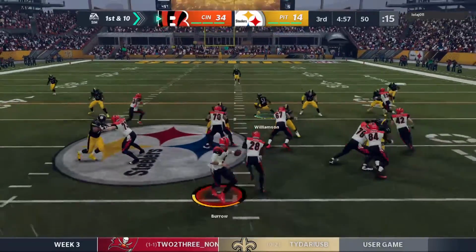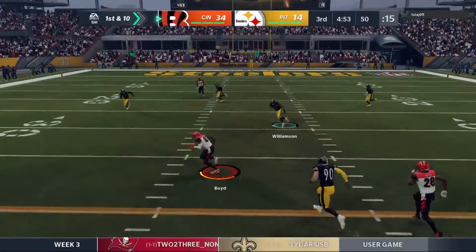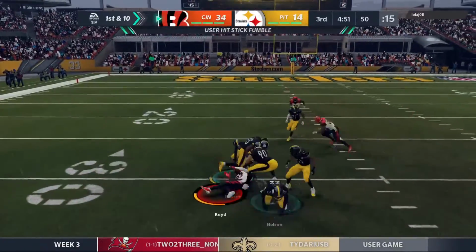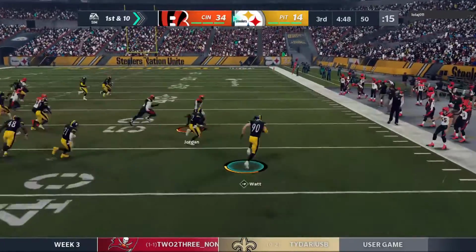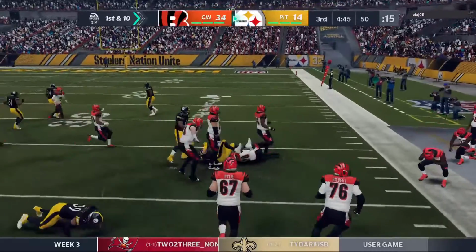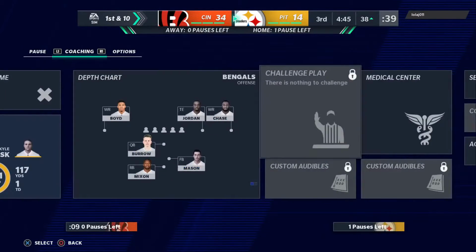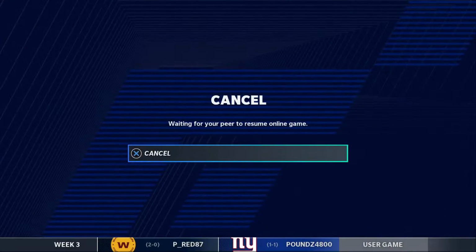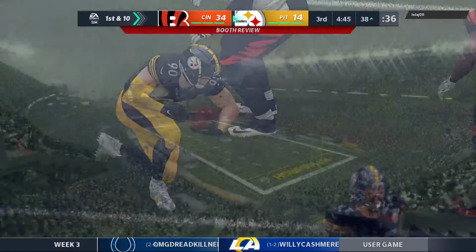Now Burrow. Avoids the target, and he has it over the middle. And it's a fumble. And it's picked up by the Steelers. And he will take this all the way down to the 38-yard line. And maybe that one caused by the weather. Of course, the rain coming down.